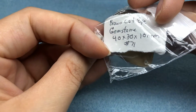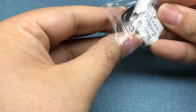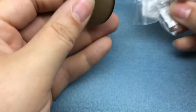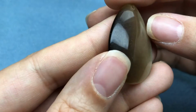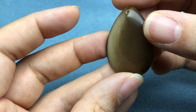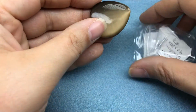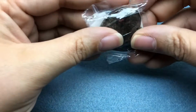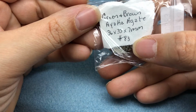Oh, this is gorgeous. Brown cat eye. Ooh, that's really nice. I love it. Very subtle, but it's really pretty. I love that. It's gorgeous. We see a heart. Green and brown.